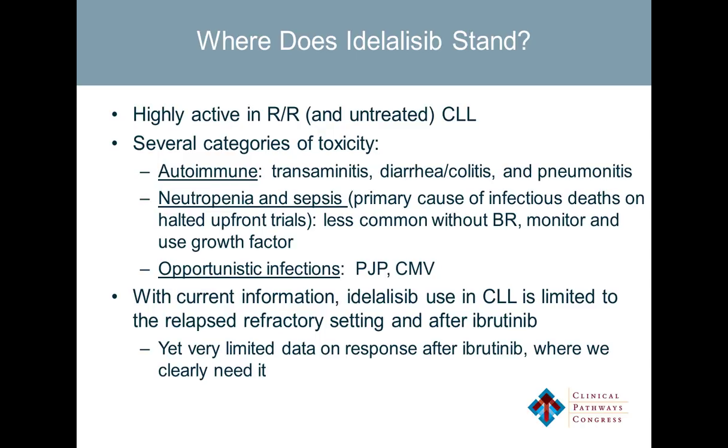There's neutropenia and sepsis, which was the primary cause of the infectious deaths that led to the halting of the upfront trials a year and a half ago. This is particularly bad in combination with chemotherapy, but can happen with single agent. And then there are opportunistic infections, pneumocystis and CMV, which may be related to impact on T cell function. Given that we are not yet able to predict who is subject to these toxicities, and they can be quite severe and come on suddenly, idelalisib use has been limited to the relapsed refractory setting where the risk is lower than in earlier treatment settings, and generally after ibrutinib.